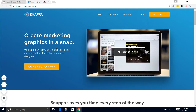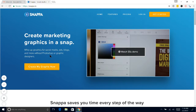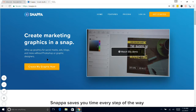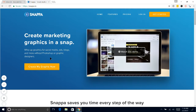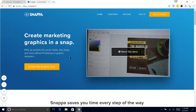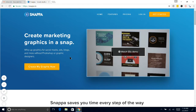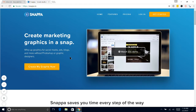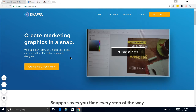The supporting sentence below it: whip up graphics for social media, ads, blogs, and more without Photoshop or graphic designers. That's a great supporting sentence. The phrase whip up implies speed and ease of use. And the phrase without Photoshop or graphic designers implies a couple of things. If you've ever used Photoshop, first of all, it's expensive. And then the second thing is it's not easy to use. The other thing is if you've ever hired a graphic designer, they're not cheap. So there's a couple of implied benefits right there.